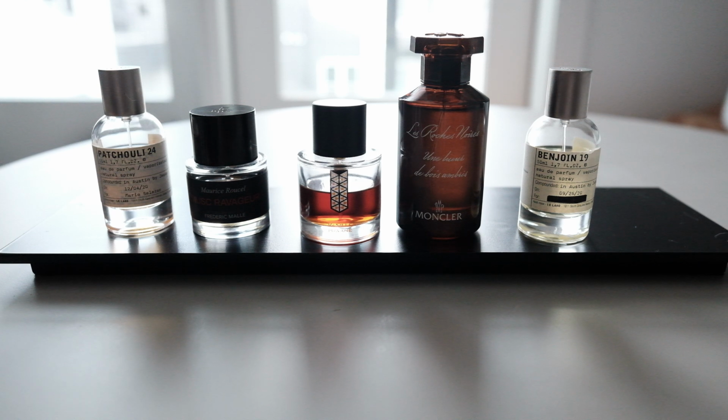But those are my top 5 recommendations in honor of Vanille Havane and in honor of Vanille Havane Coeur d'Oud coming up soon. Let me know what you think of these fragrances. Any tobaccos that y'all recommend to me, or any vanillas, feel free to drop down in the comments.